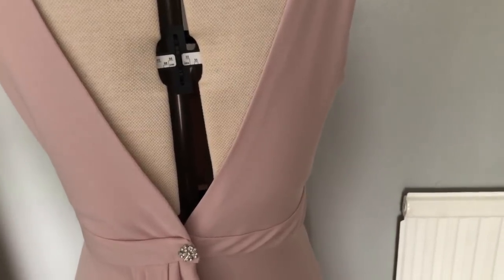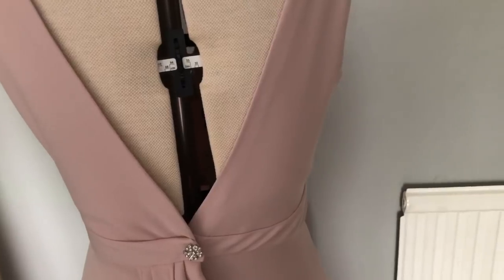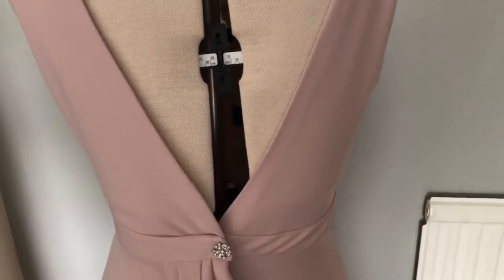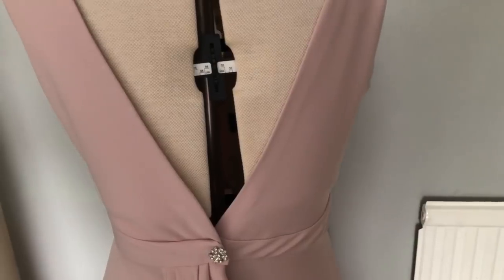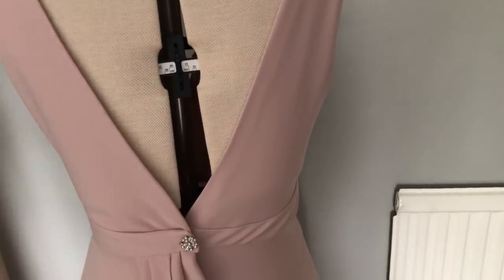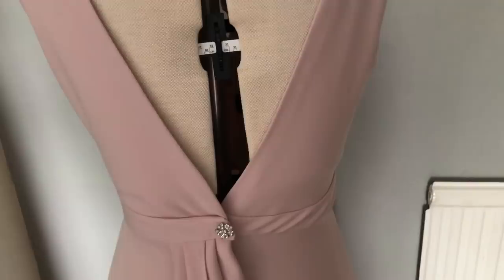So what I've actually done is I've bought some of those extender straps so you can turn your bra into a cross back bra, so you can drop the back really low, and that's worked really well. I got those off eBay. They were about £1.50, something like that. They were really cheap, so I've bought those and that works really well. So it means that I can wear a bra with it and just cross it over at the back, and then it ties around the waist at the front, and yeah, that will work really well.